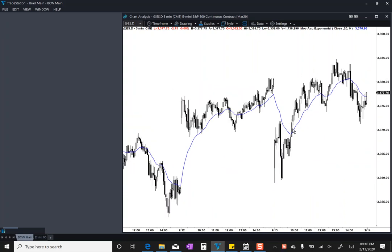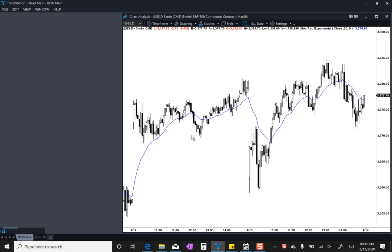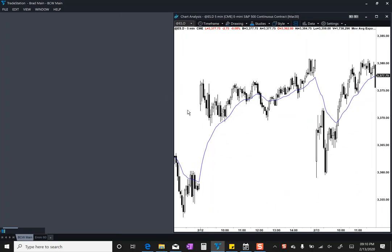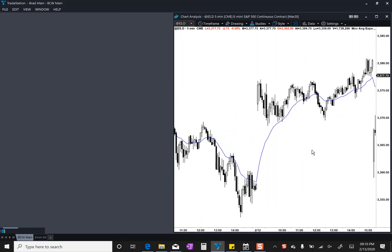Overall, pretty interesting day as a whole. These first bar ones are always a really interesting bar, especially when this kind of scenario happens. You just get a really big bar.